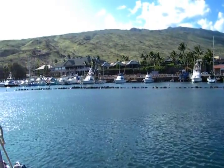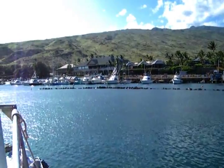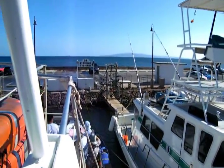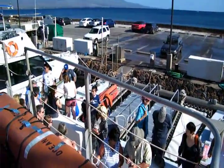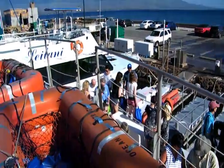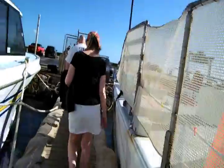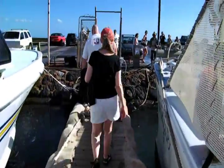So, thank you for coming along this whale watch. You too can come to Maui in the winter months. February and March are the best. And come to either Maalaea Harbor here or Lahaina and enjoy an afternoon cruise out on a nice boat in the lovely ocean here and see our humpback whales.